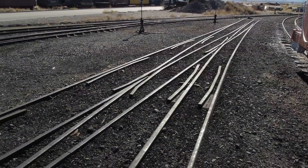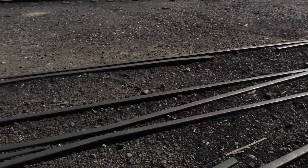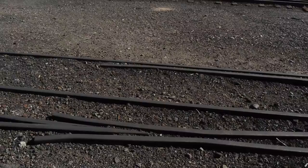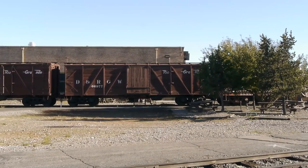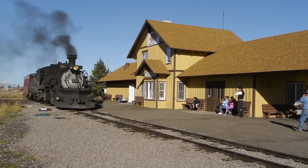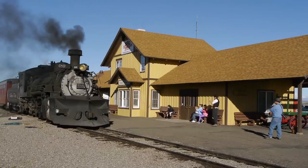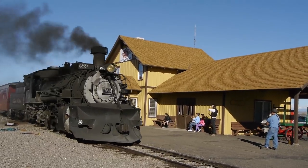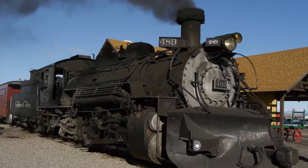This is the Antonito end of the railroad where it met up with the standard gauge. And this was always a dual gauge terminal. And the Friends are rebuilding it as a dual gauge terminal. These are the workhorse engines on this railroad, K36. And that's what's going to be pulling our train. Not this locomotive, but one just like it.